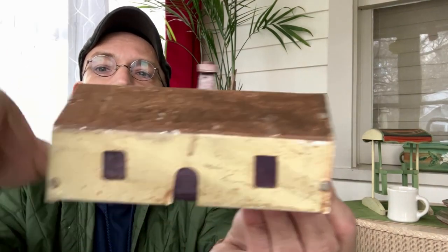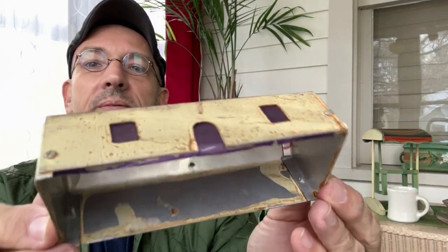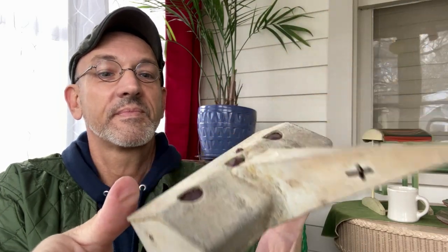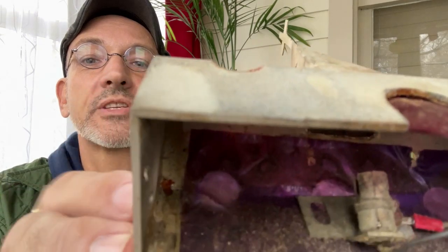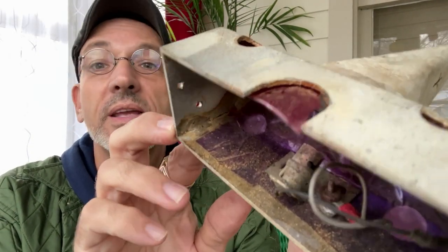Here's another little, almost like a barn, farm building. And you can see in here as well, he's glued on. I say he, I'm assuming. Look at the church. Now this is folk art. And he's even gone and wired himself up a little light bulb in there so the church can be lit. You see that? So this looks like a small model train.